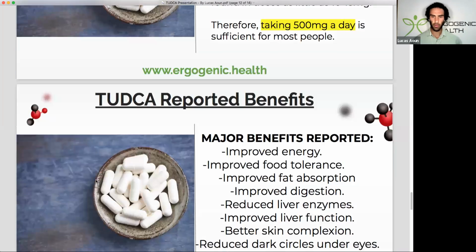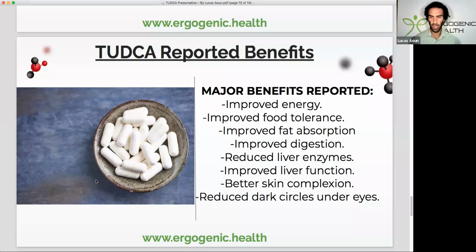Some of the reported benefits of TUDCA are improved energy, improved food tolerance, improved fat absorption. That's really critical. Improved digestion, reduced liver enzymes, improved liver function, better skin quality and complexion, reduced dark circles under the eyes. And so you can see many, many benefits from simply supplementing with a bile acid.